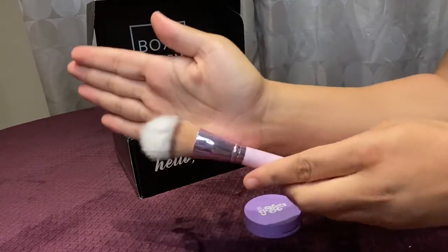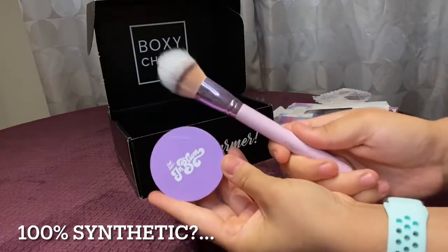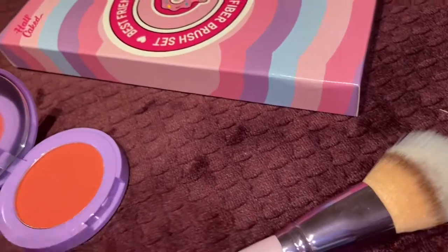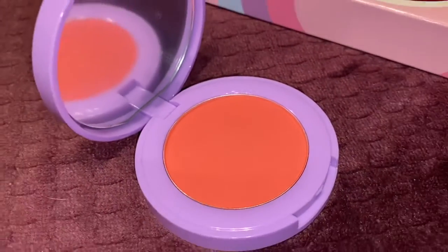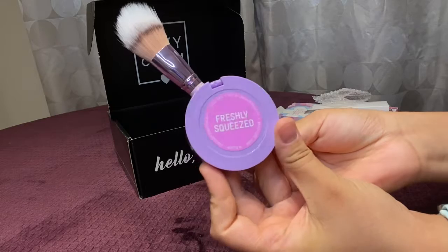None of my other makeup brushes have shiny bristles like that, so I was kind of like, is this cheap? Because it does retail for $22, this package, so I'm hoping that, you know, this blush and this brush actually work. I don't know about this color either. I don't use colors like this, so this will be interesting. You guys will be seeing this in the near future, hopefully.